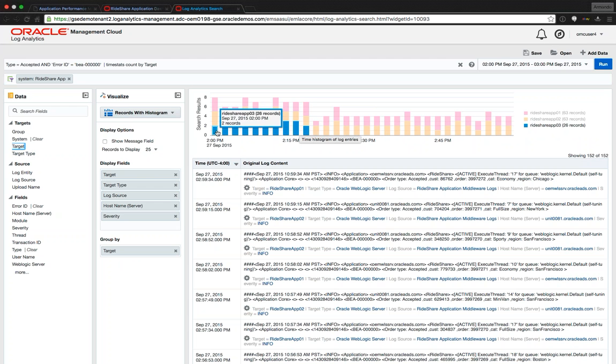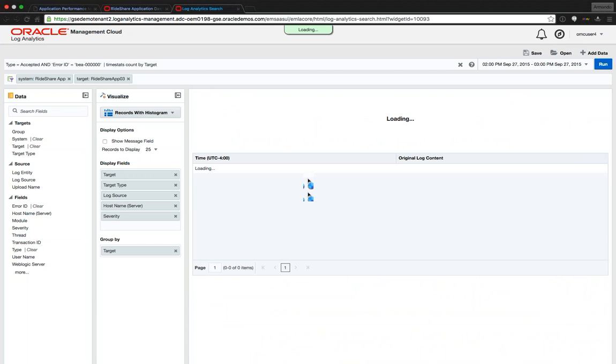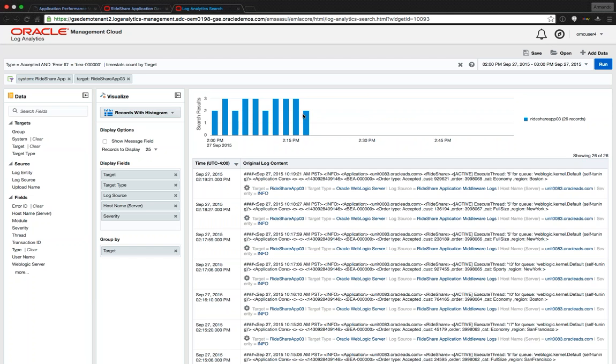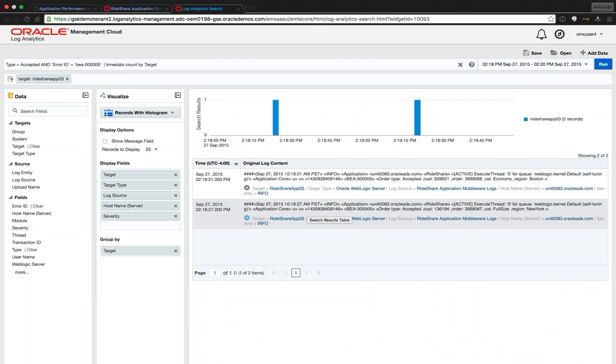And as I look at this, I think I just found my problem. Rideshare 3 was doing just fine until suddenly it fell off the face of the earth, right around 2:19. Somewhere between 2:18 and 2:20, Rideshare 3 fell off the face of the earth. So what do I want to do now? Well, maybe I should go look at the entries from Rideshare 3 and see what happened to those last couple entries. So I can click here, click submit, target down, go look at those last ones that occurred in the last few minutes and see if I see anything for any additional information.